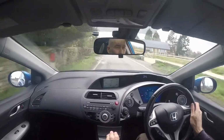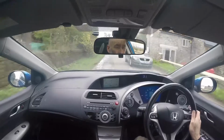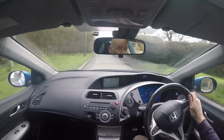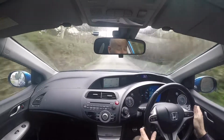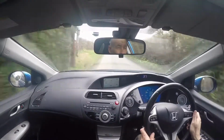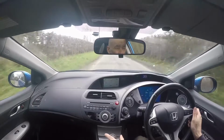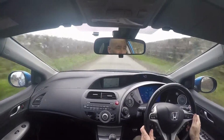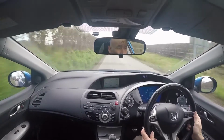So coming to the car itself, if you know the background to the car, you know it's been absolutely wonderfully maintained by Honda throughout the entirety of its life, and I have to say it's immediately obvious as soon as you drive the car. It feels tight and taut. Everything's functioning absolutely beautifully on the car.